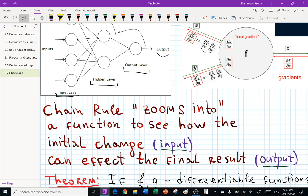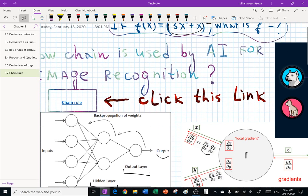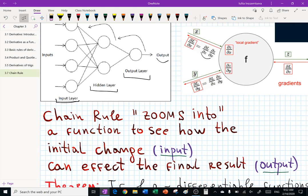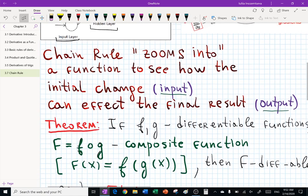So that's how I'm introducing it. I think it's a very interesting application. Something we teach in the Calculus 1 class is used to train AI. Think about that. Let's define it. Finally, let's define it.